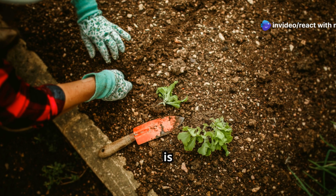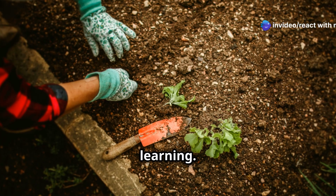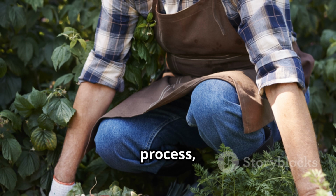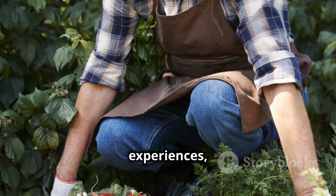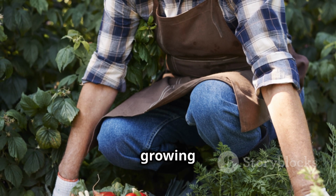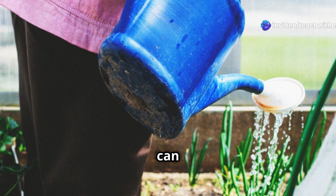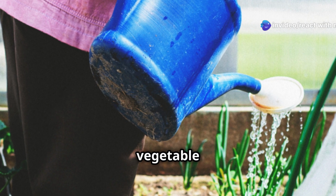Remember, gardening is a journey of continuous learning. Don't be discouraged by setbacks or initial challenges. Embrace the process, learn from your experiences, and enjoy the satisfaction of growing your own food. With a bit of effort and dedication, you can master the art of year-round vegetable gardening.